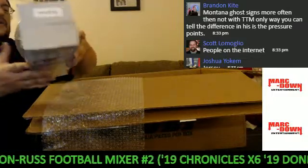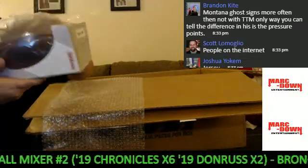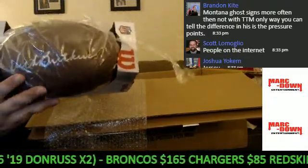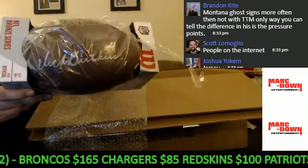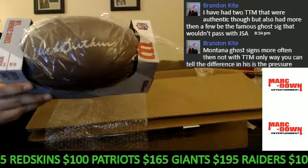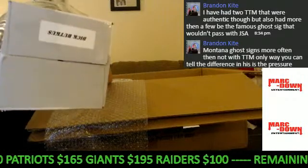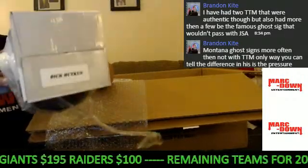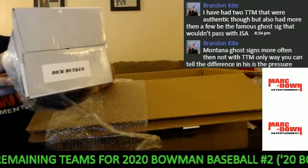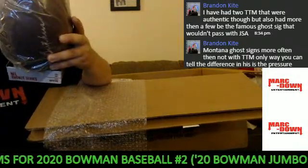So this ball is signed by Chicago Bears great Dick Butkus.